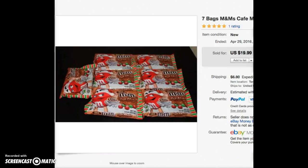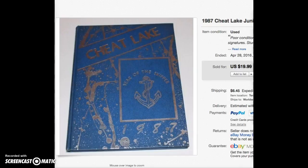This is just more candy that I bought at the after-Target Christmas sale. This was my only lot of it, and it was cafe mocha flavored, and it sold for 20 bucks. I typically always buy yearbooks when I see them.